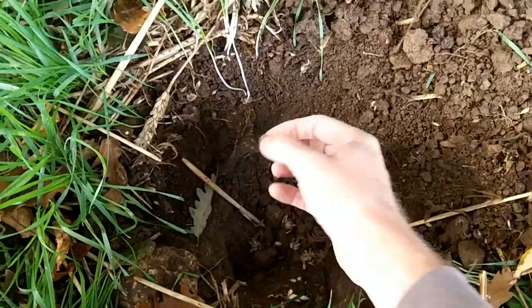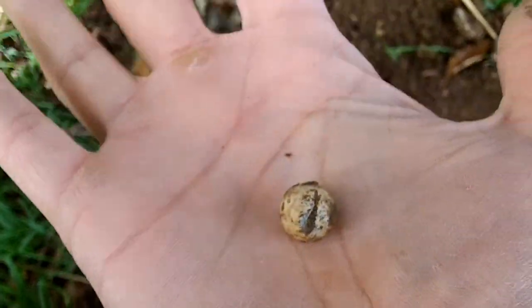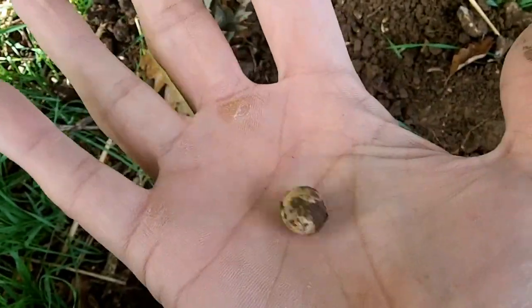Right, next target in a hole is a little mini pistol ball. That's what it is, made of lead.